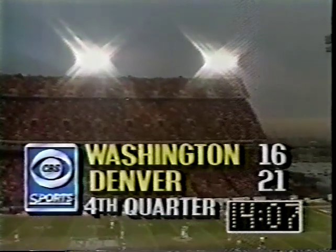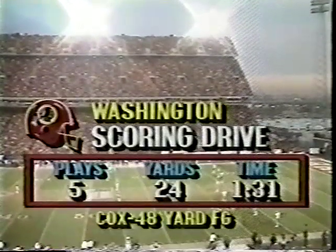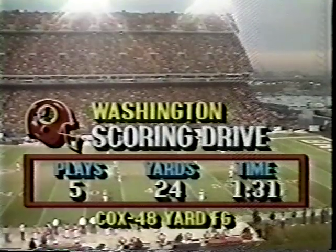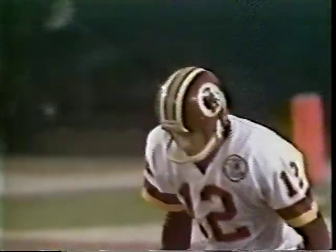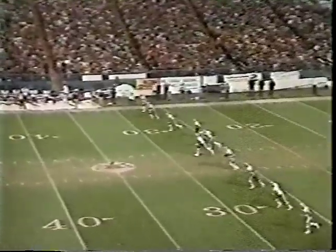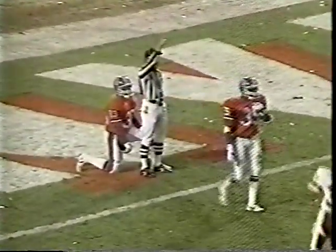Howdy. That ought to be a good match. Both teams needing a victory. Both teams trying to keep playoff hopes alive, as these two both desire a victory. Denver 21 and Washington 16. 14:07 left to play. Steve Cox, who just hit the 48-yard field goal, will kick off. A knuckler, going to be tough to handle. Makes its way into the end zone, and they keep it there. Does Gene Lang.